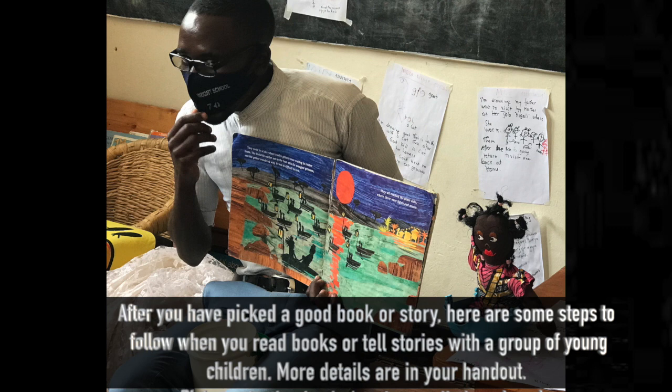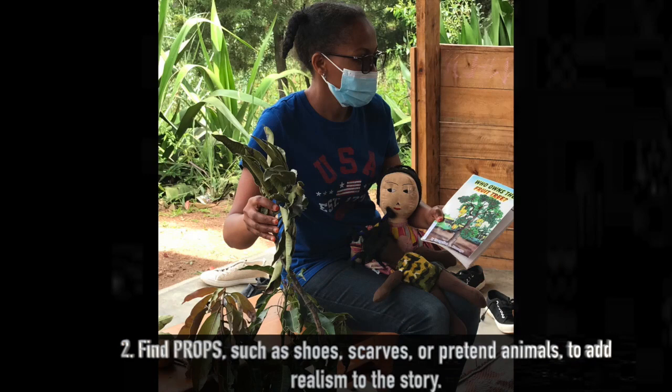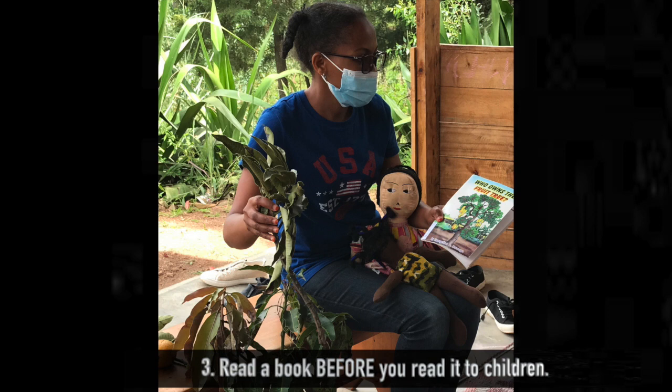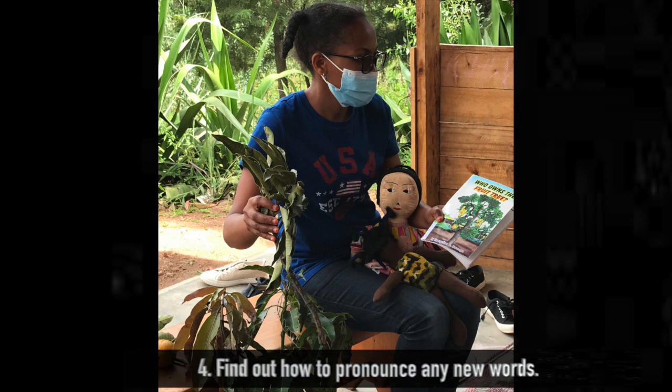After you picked a good book or story, here are some steps to follow when you read books or tell stories with group or young children. More details are in your handout. 1. Pick captivating books or stories, realistic or imaginary. 2. Find props such as shoes, scarves, or pretend animals to add realism to the story. 3. Read a book before you read it to children. 4. Find out how to pronounce any new words.